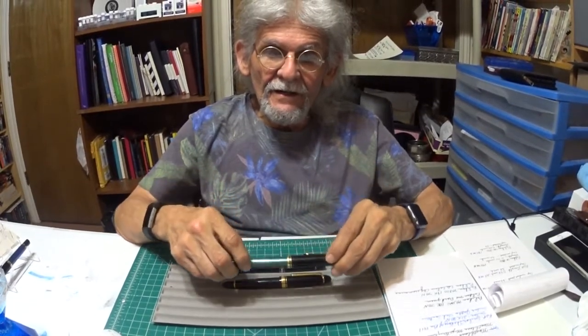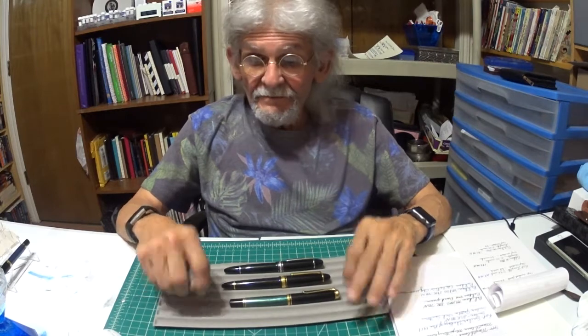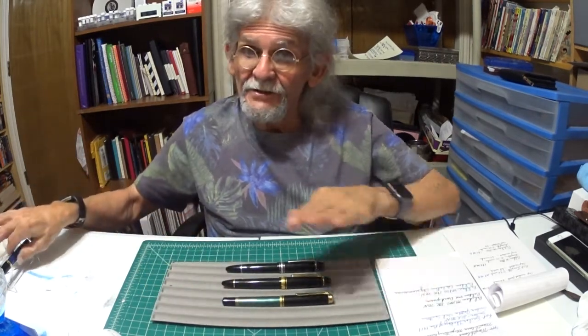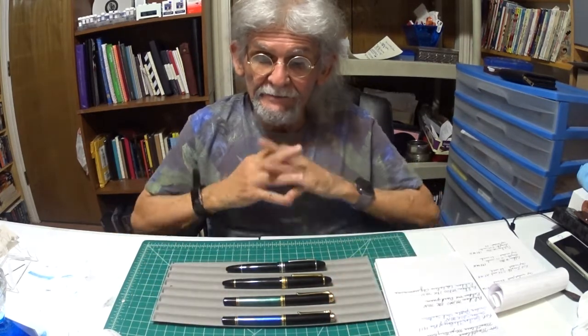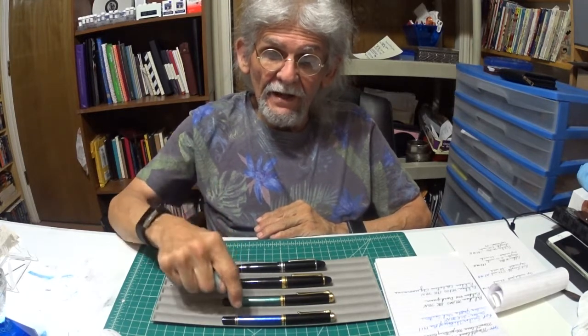Next pen is none other than the King of Pens, Sailor. Starting to get your interest yet? Well, let's pick up the interest a little bit more. How about the Pelikan M-1000? Are we almost there? Well, let's just top it off with no other than the Pelikan M-800. Black, black, green, and blue. Beautiful fountain pens. All 4 truly deserve the Grail. In my opinion, for me, they certainly do.